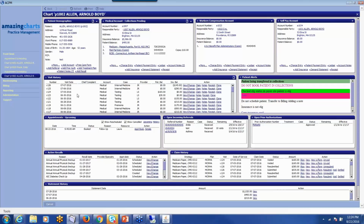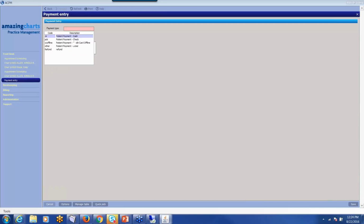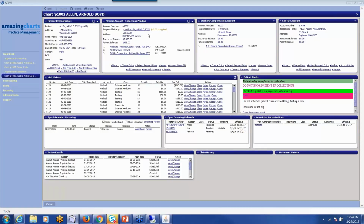So then if you wanted to collect and enter a patient payment because the patient had a copay, you could collect that and enter that right from within the patient's chart as well. And then after you enter the patient's payment, you would be able to confirm that that payment amount was successfully entered, because the system will automatically route you back to the patient's chart, and you'll be able to see that their money is now sitting in an unapplied bucket.